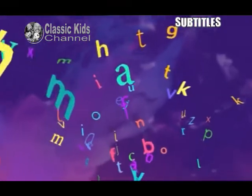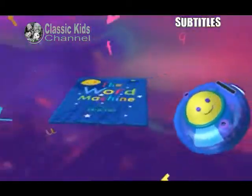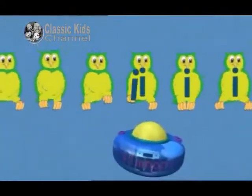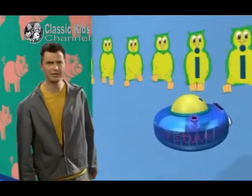Read and spell, you can do it well. How? With the Word Machine. Take a look, the big, big book. Now, it's the Word Machine. Oh. Lots of vowel owls.